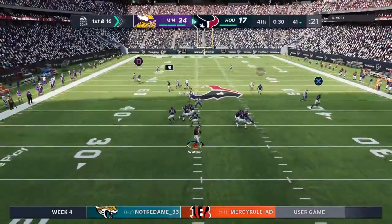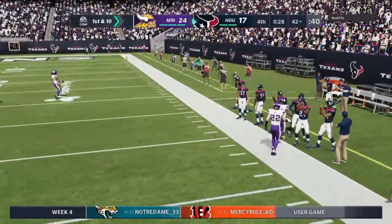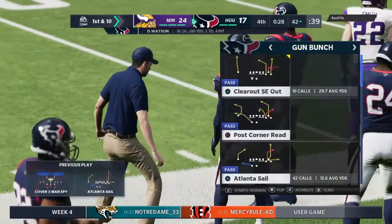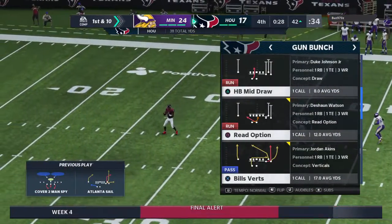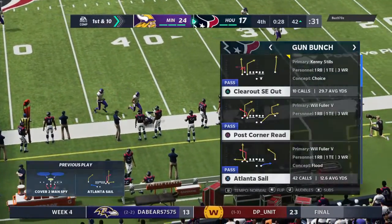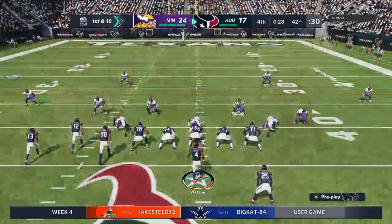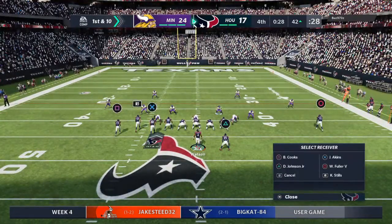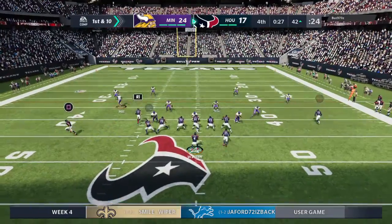Back to throw. It's complete to Fuller. And he'll be out of bounds just shy of the 40. That's a good way to start the drive. 17 yards and a first down. That's what they need right now. Get the first down, get out of bounds, stop the clock. Just playing smart football, understanding the situation, making the plays necessary, and making sure that clock stops at every opportunity.